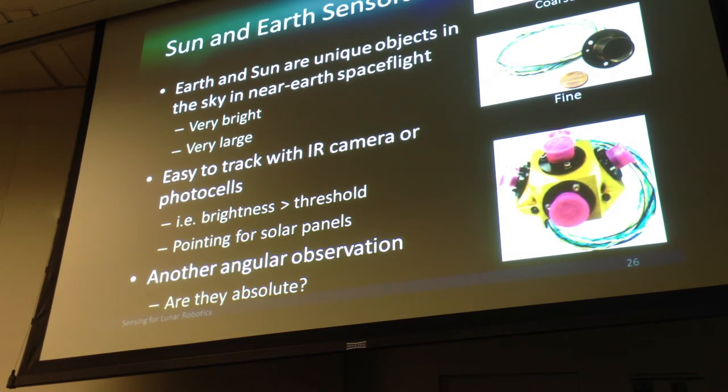So that's the answer, right? You can imagine as you're traveling farther and farther away from Earth and moving, the Earth will look different. And so you might use that as a relative sensor, but you may not identify exactly where it is. And if you're in orbit with the Earth around the Sun, that's relative too.